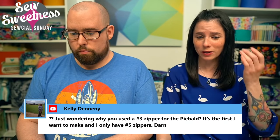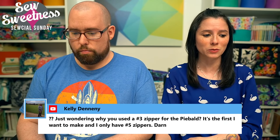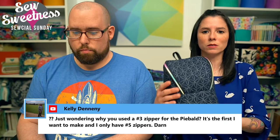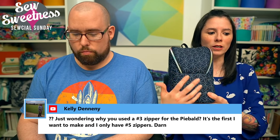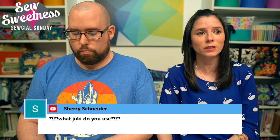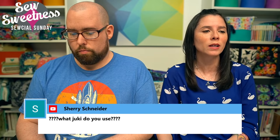It is possible to make it with the number 5. You might need to make a few adjustments, because the zippers will finish out a little bit wider on the sides here. But it is doable, because I did make a few prototypes with the wider zipper.